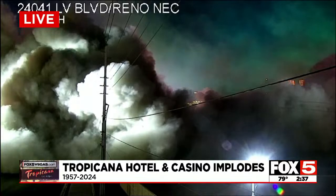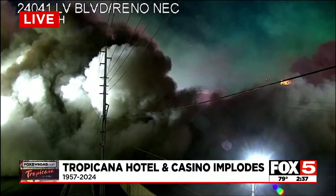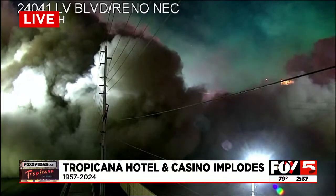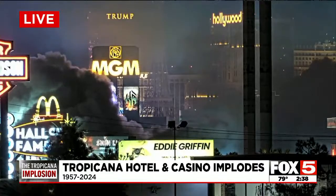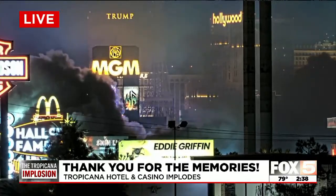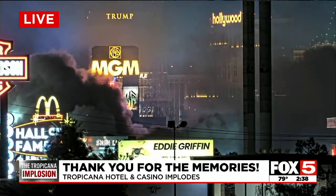Look at that dust cloud. What a show that was. Go big or go home. Yeah, on that one, that was Las Vegas sending out the Trop in style. That was impressive. That was a really impressive show. I've seen a few of these implosions living here for a while, but I got to say that was a memorable one, especially with the drones.